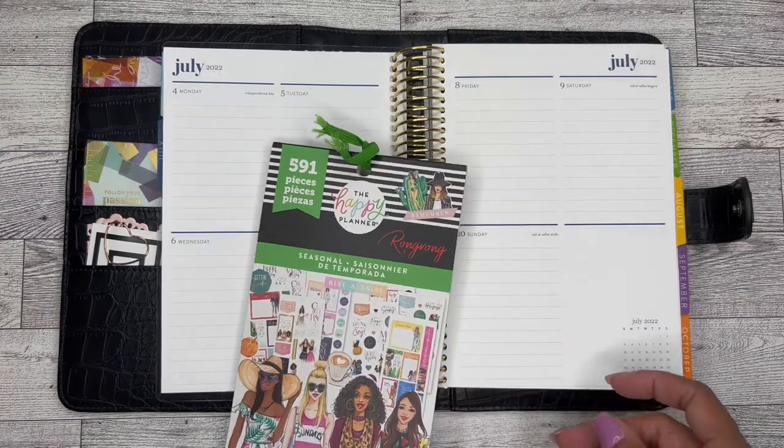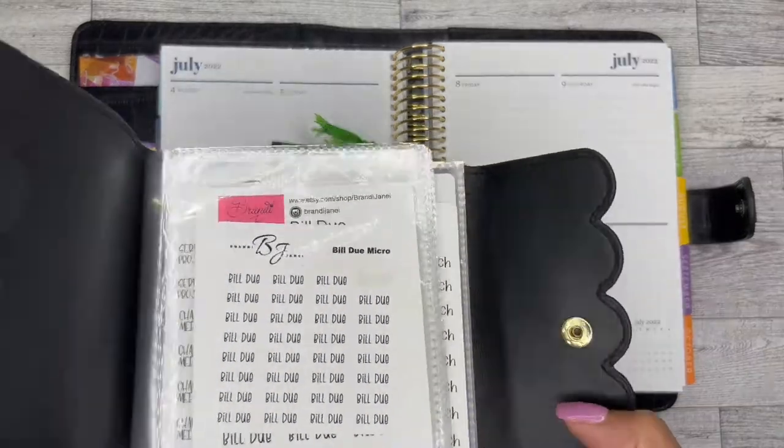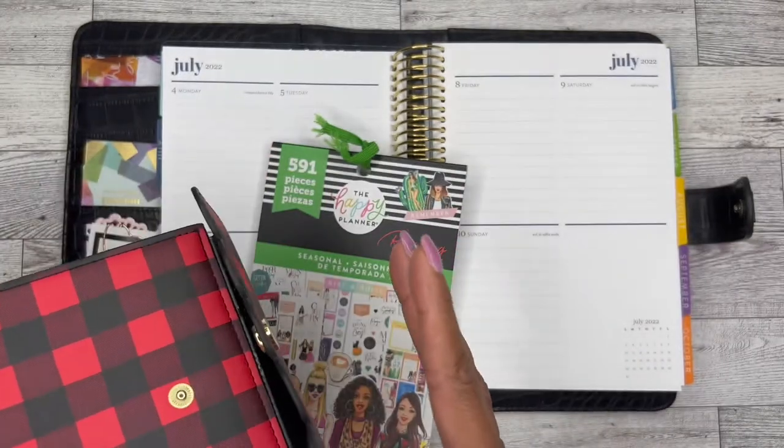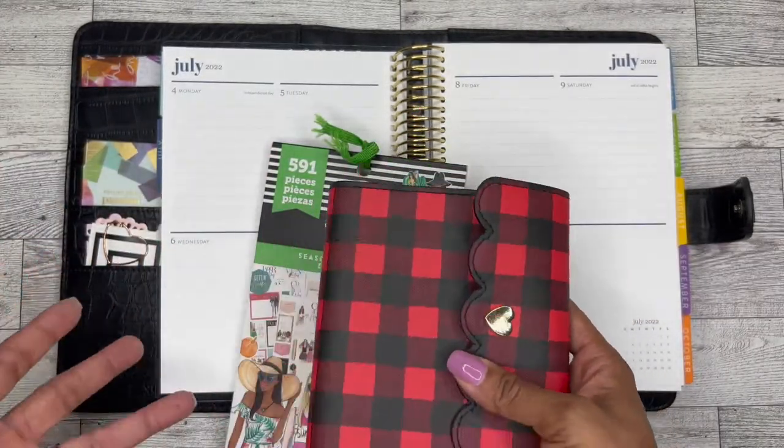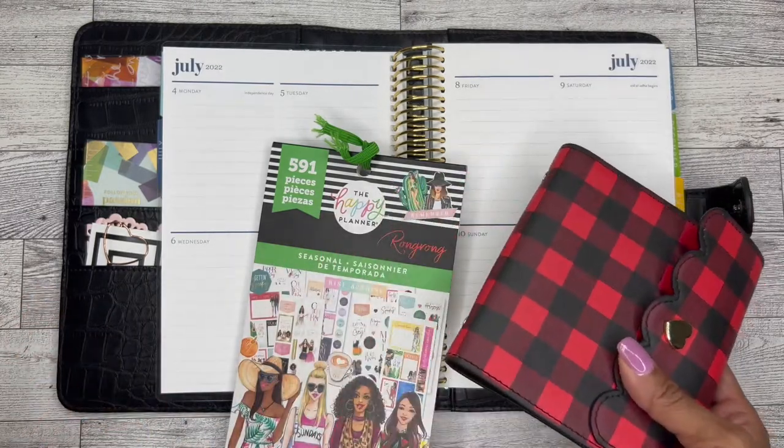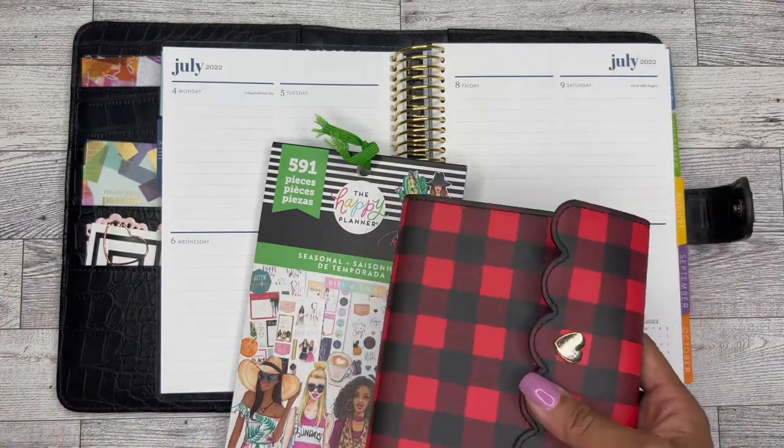And then I also have my regular stickers from my shop that I will be using as well. Most of these again are not listed yet because I'm still trying to decide, but in the meantime, I needed them for myself. So here we are.